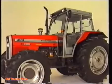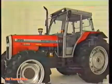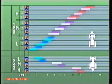Again, this is available on both cab and footstep models. The new gearbox offers 18 forward speeds, 8 of which are in the crucial field working range between 3 and 11 kilometers per hour, with additional slower speeds for specialist applications and high road speeds for fast economical transport. The 18 speed shift offers 2-speed change in each of the 9 forward gears.